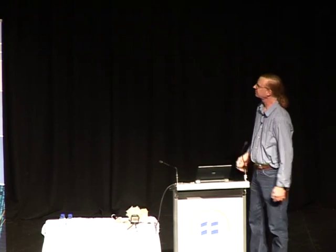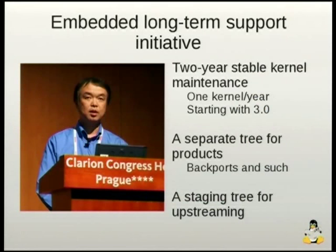Also in October, we saw the announcement of the Embedded Long-Term Support Initiative. This is an initiative put together by a group of embedded systems companies where they will pick a kernel once a year and support that for two years going forward, use that as the basis for products in the embedded industry, with a couple of other trees for their own stuff and for merging stuff back upstream. It's a determined effort from the embedded industry to work better with the kernel development community, and it is very much welcome. I hope it will succeed.